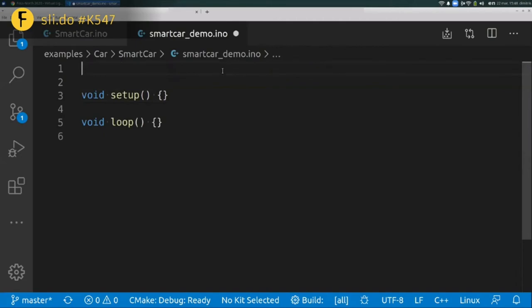So I'm going to show you how to get started with a very simple setup. This is, by the way, a very bare minimum Arduino sketch. And I will quickly just mention, setup is the function that gets run once on every boot of the microcontroller. And loop is a function that is basically like a while true statement. Everything that is in it runs after the setup and then runs continuously.